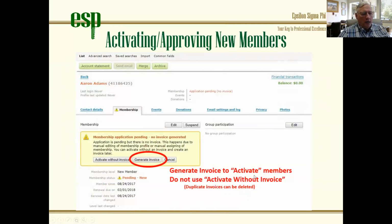Essentially what you do is, you'll see on this slide, it says member status pending new, and if you are approving that person, you would edit the membership section, or under the membership tab, and change that from pending to active, approved. And when you're through with that, you want to generate an invoice to make sure that there is an invoice. And we are asking that you do not activate without an invoice. A couple reasons for that.